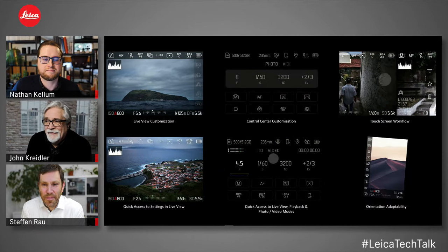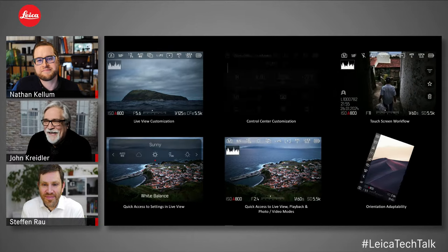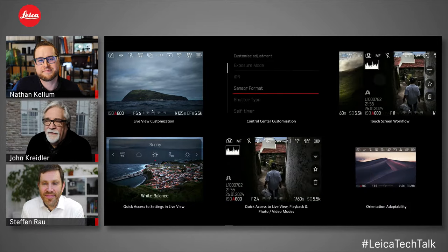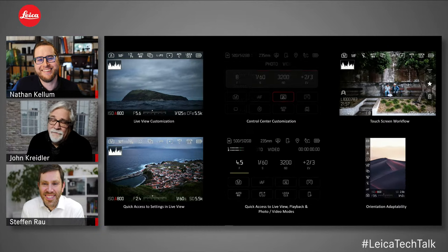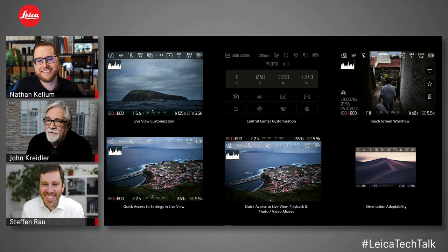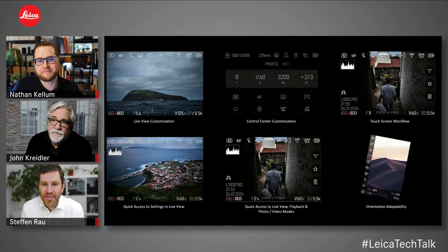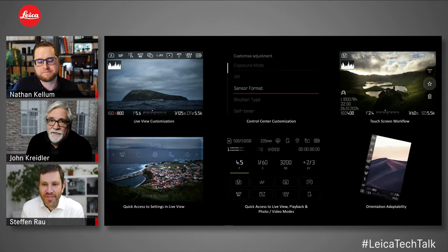And it's funny, when I started to do training, one of the first questions I got was, can I set all the tiles to the same function, like to format the memory card? And no, that's simply not the case because that would not make sense. So once you set a tile, that choice is removed from the choices for the other remaining tiles if you want to change it.